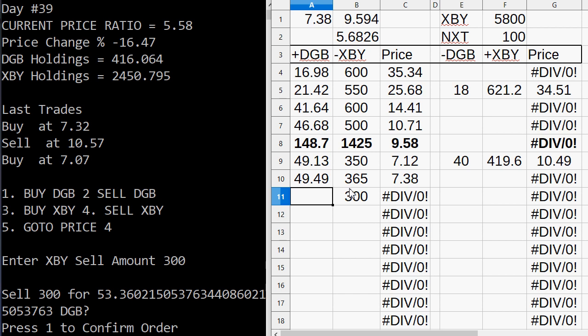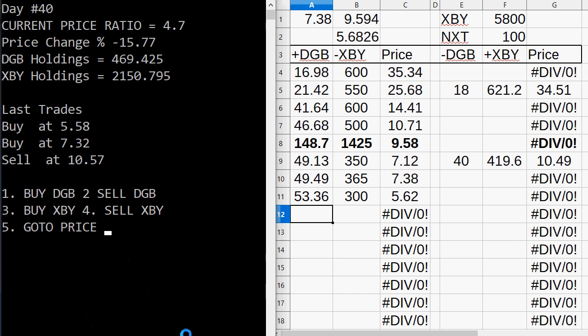Because your XBY are worth more, at least in the combination sense. And of course, we're getting more of those in it each time. Okay, so last trade was 562. And then every day is pretty much just looking at the prices. If you see 1, 2, 3, 4% moves, don't move on. Nothing to do. But you see the big moves, you take a look at the ratios, just divide one price by the other.